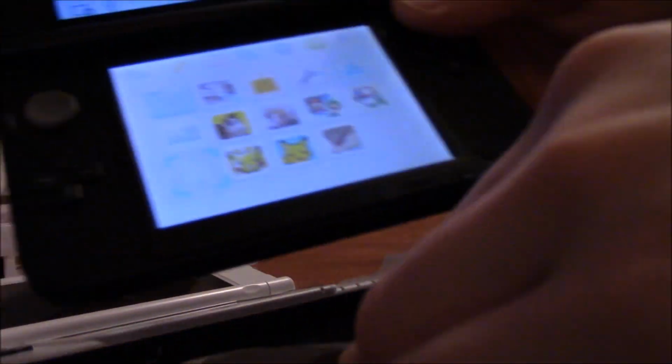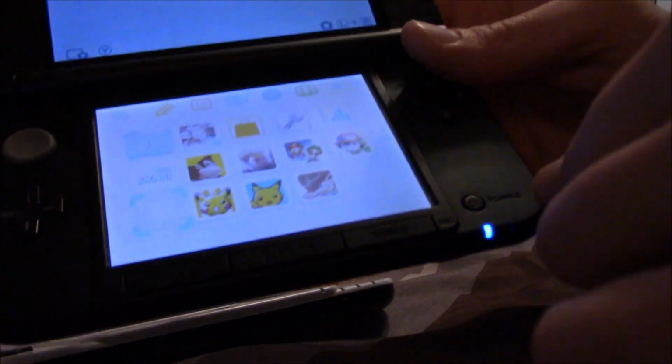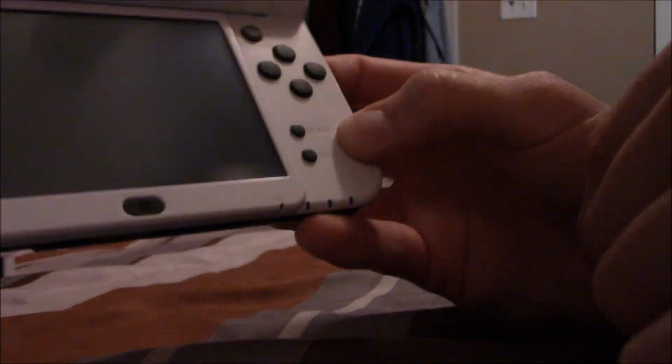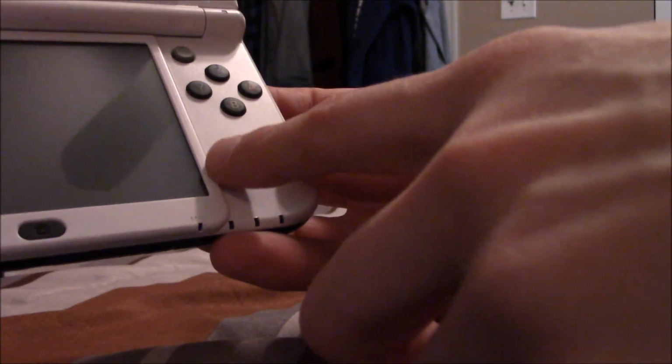Home is at the bottom. You got home, start, select over here, and your power button is on the side. Now they changed that to be more similar to what you see on the 2DS, where the home is in the middle and then start and select are on the side. So now what you see is they've tried to take the best of both worlds. They kept the home button in the middle, but there's no start and select on either side now, and they moved start and select over here.